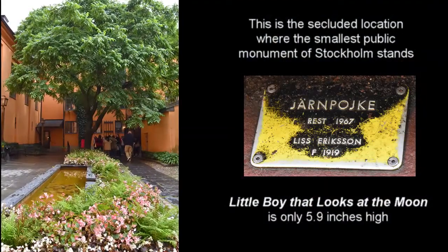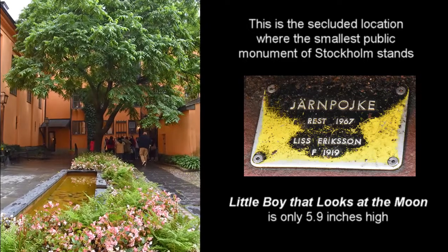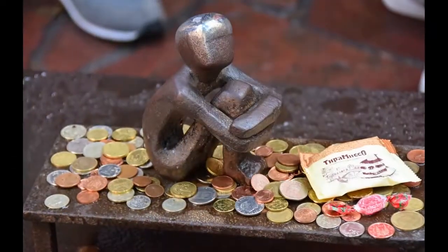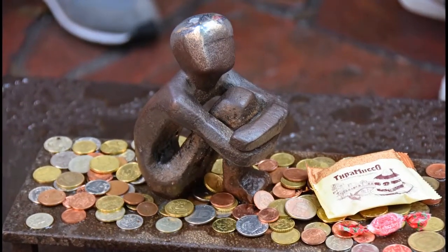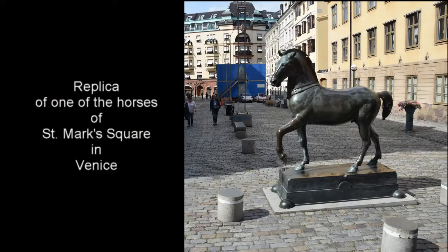This is the secluded location where the smallest public monument of Stockholm stands. Little boy that looks at the moon is only 5.9 inches high. This is a replica of one of the horses of St. Mark's Square in Venice.